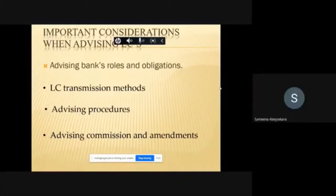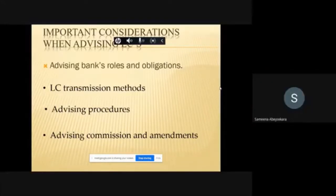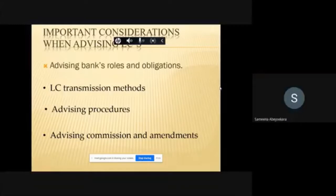When we receive the LC, we go through it to check whether the conditions are complied with, and then we inform that by email or by contacting. No. Before email, you have to upload the LC to the system, no? We have a manual method, sir. You have a manual method? You are not uploading it to another system? System. Yes. Okay.